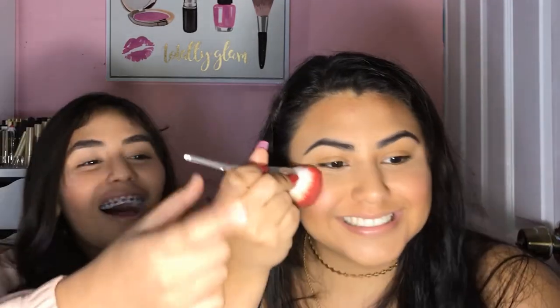How are you so soft and calm? It gives me anxiety. You literally press on the brush like, oh my god, I'm gonna murder this brush. You're gonna be a murderer out here. I think that's enough. Just stop. Wait, I can't smile with my cheeks popping out. I don't know why she's acting like this. She's a whole drama queen.